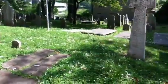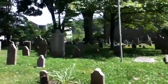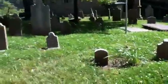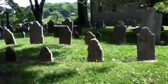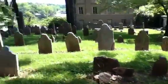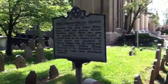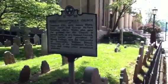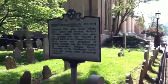So I thought that was kind of cool too. It's definitely very old and has a really cool, unique look to it, the way it slopes down this hill over on the left side. But as you can see on the front of some of these stones, there's no writing. It's all been worn off, and some of the ones that do have barely anything written on them. This sign talks about how one of the college presidents has died and is buried here, and the founder, some of the founding elders.